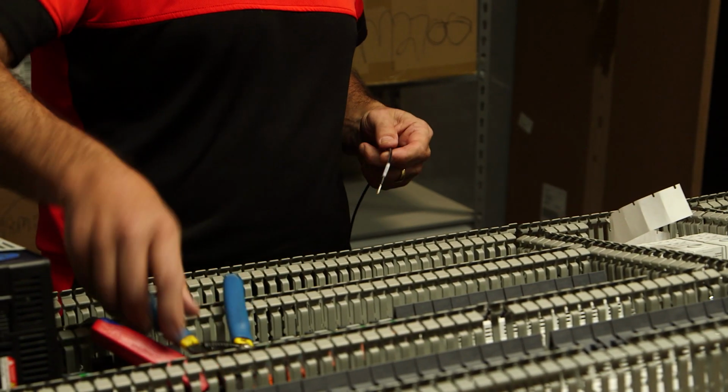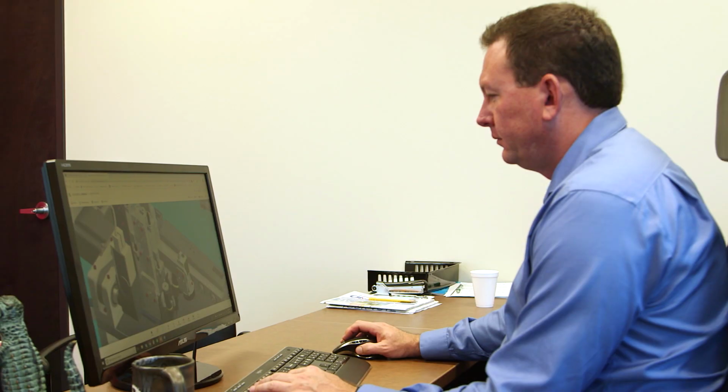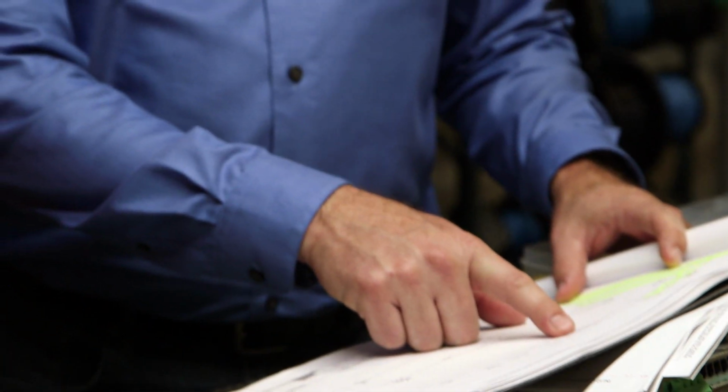My first job out of college was working for a machinery manufacturer and I fell in love with it, and I've been working in custom machinery ever since. Every machine is unique, every machine is custom. There's always some new problem to be solved, some new mechanism to design, some new way to deploy a robot. It's never the same thing over and over. It's always something fresh. This is just an industry that I love and I'll probably be in it for the rest of my life.